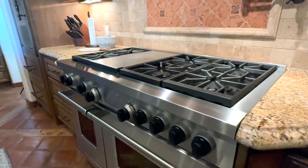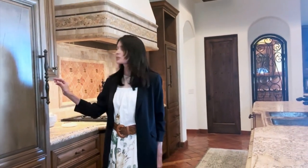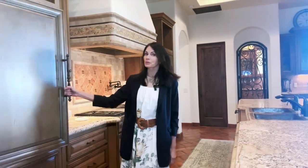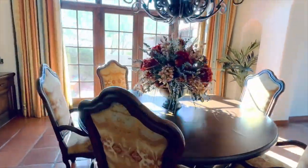The best, a 6 gas burner stove with dual convection cooking below. Step away from the side-by-side refrigerator freezer concept. This home comes with a Sub-Zero standalone refrigerator and a Sub-Zero standalone freezer. And the elegance of this dining room.